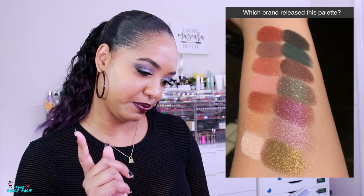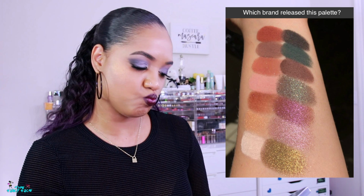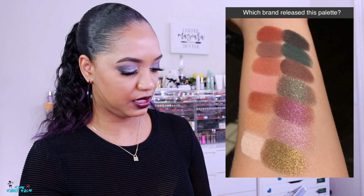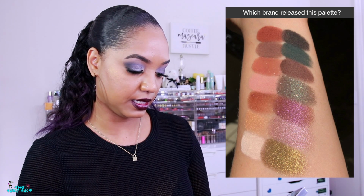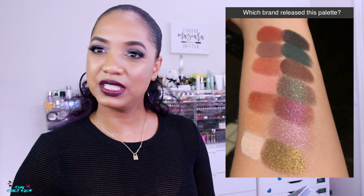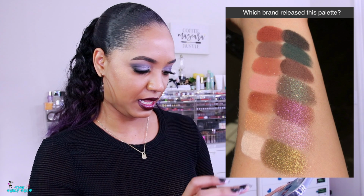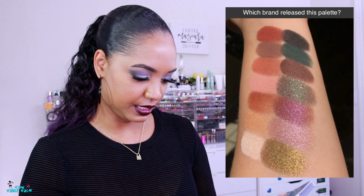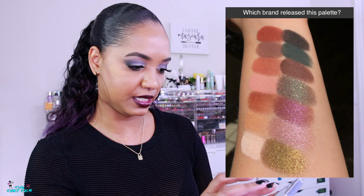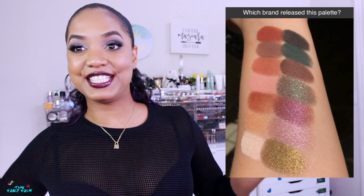This one is a 14 pan palette with that green in there. Let's think about that one. Okay, I'm cheating on that one because I have no idea. It's Sigma. Which Sigma palette is this? Alright, now we're gonna go and try to find out what Sigma palette that is. So Sigma eyeshadow. Is it the, oh, it looks like it might be the Enchanted palette. I'm gonna put that in and see what it does. Enchanted. It's correct. Listen, we're being detectives right now.